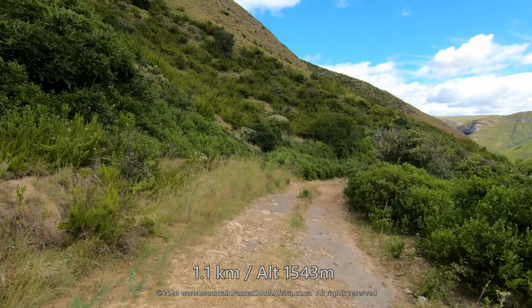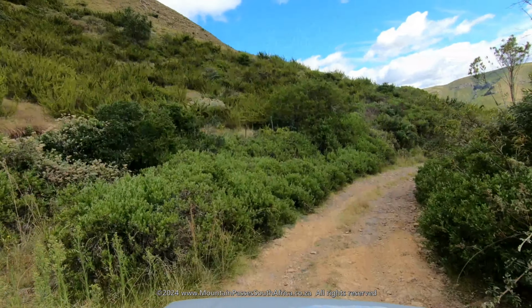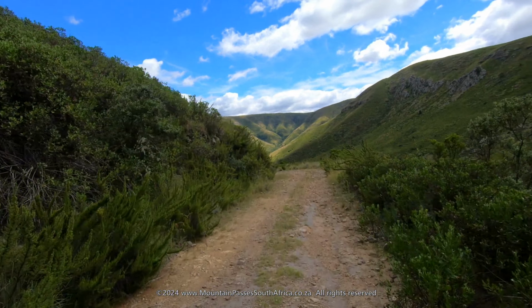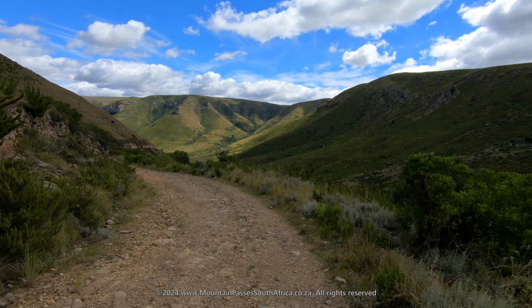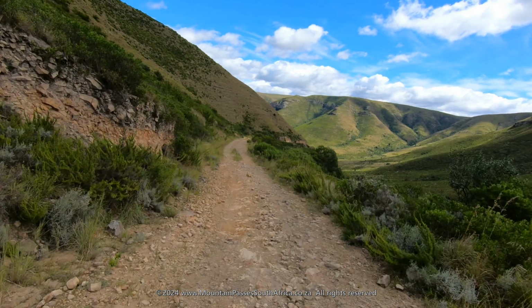Part 2 of this 4-part series on the Waalskloof Pass covers the upper midsection from the 1.1 kilometre mark to the 3rd kilometre. The road descends constantly into the west, remaining on the southern slopes of the valley.